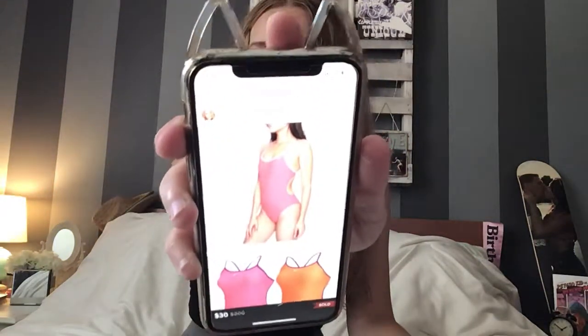The first thing that sold was this Victoria's Secret mint green lace scalloped bathing suit. It sold for $40, and after Poshmark took their fees, I was left with $32. The next thing that sold was this Nike reversible one-piece bathing suit. It sold for $30, and after Poshmark took their fees, I was left with $24.